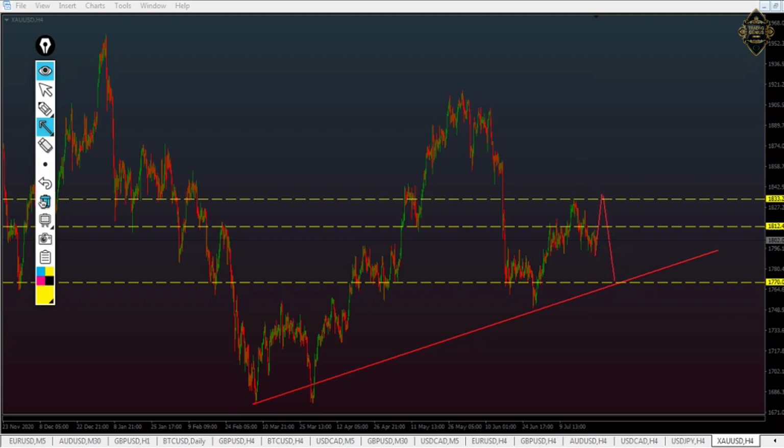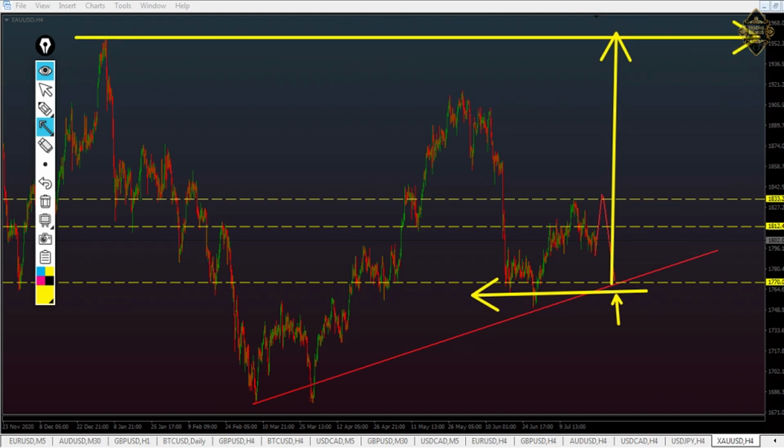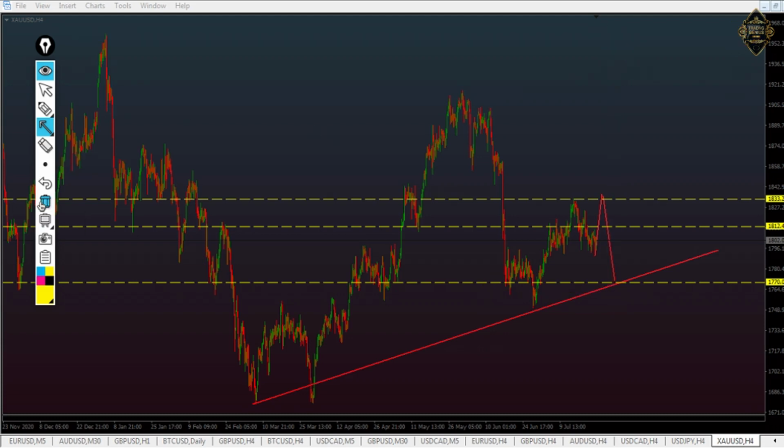But me, personally, I will not enter short. I will just wait here. I will put here a pending order at 1770. And the target is very high. It's set here at 1952. That for all the year. And me, the gold, I don't trade it in CFD, I trade it in spot. That's another story. I think everything is very clear, my friend. And that's it for that week.